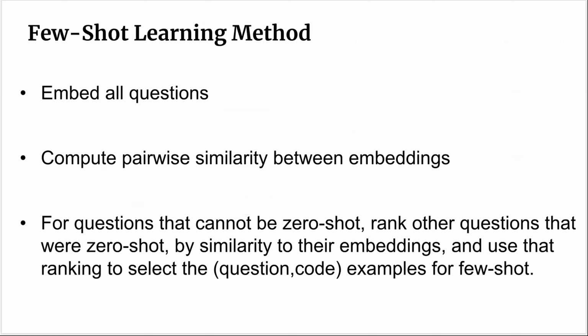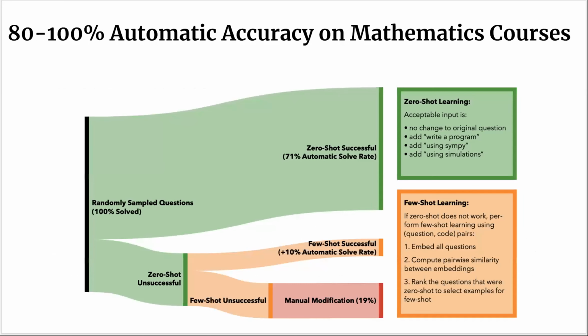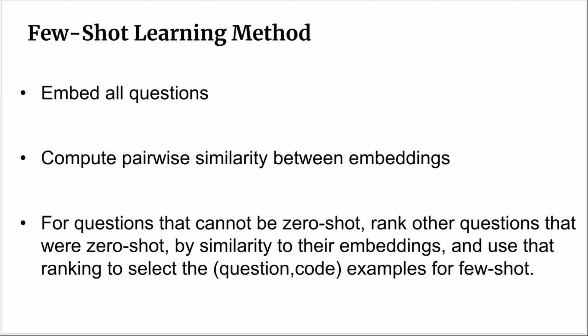Sorry, one quick clarification. So this is vanilla Codex. It's not fine-tuned or anything. Right. It's vanilla Codex with few-shot learning. And I'll explain what that means.